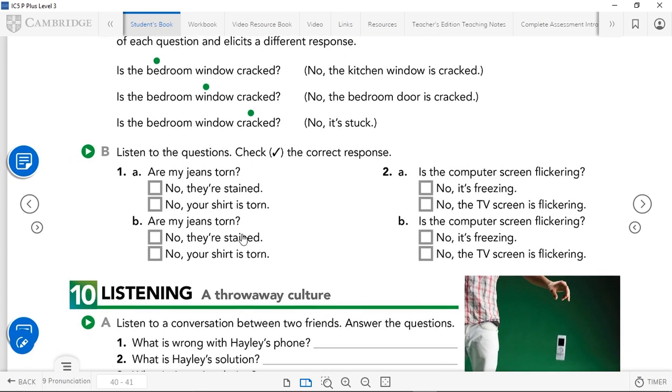Okay, so let's practice this, and by listening to these questions, you're gonna be checking the correct response for each one of them. Okay, and then we're gonna check. Okay, so let's listen.